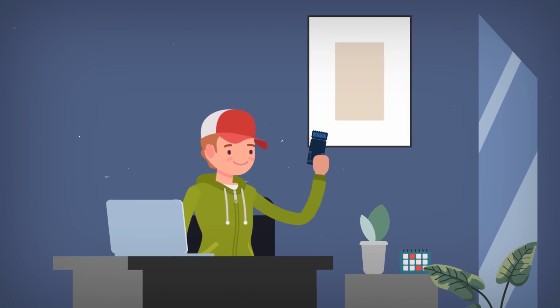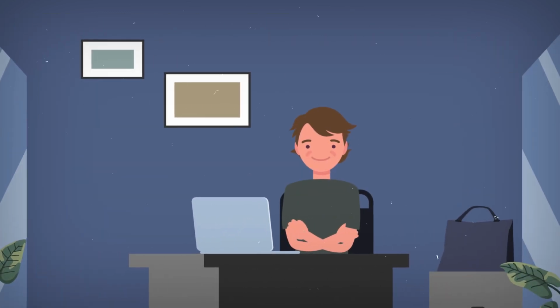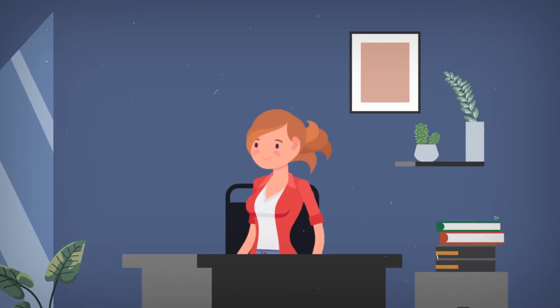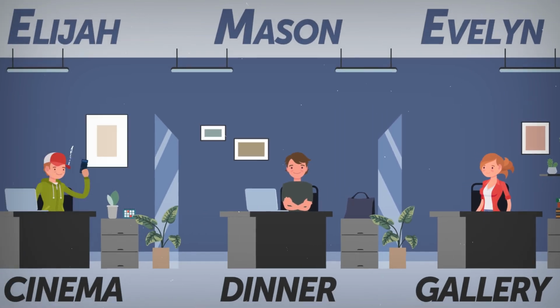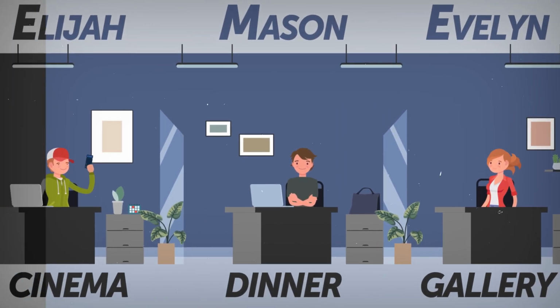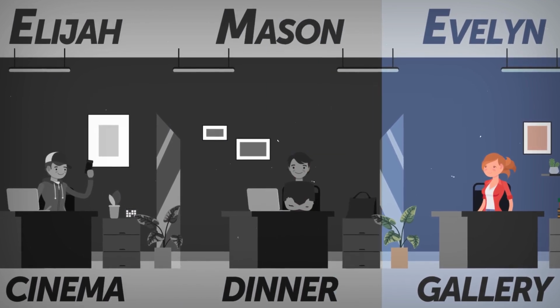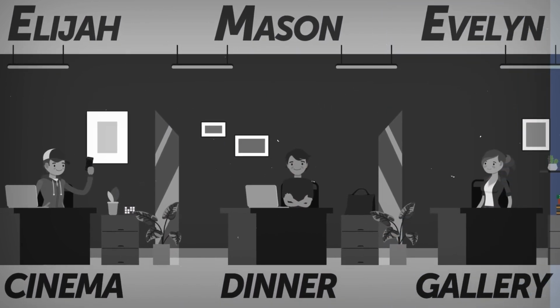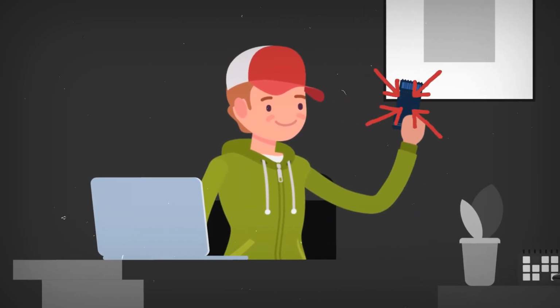Elijah said he had spent the previous evening at the movies. Mason had taken his girlfriend to dinner, and Evelyn had visited an art gallery. It didn't take Liam long to understand who was lying. It was Elijah. His ticket wasn't torn.